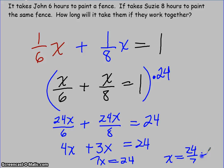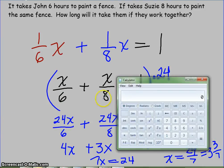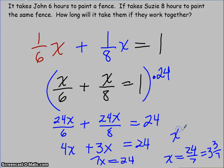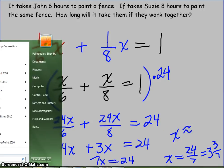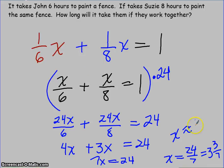which is 3 3/7. I'm going to grab a calculator now to do that math for me because I don't want to. And I'll just go back to 24 over 7. And I get x is approximately equal to 3.4. And what was our guess? Oh yeah, 3.5. So our guess was actually really accurate. And that's how we decide.